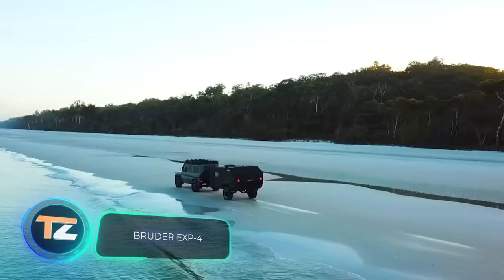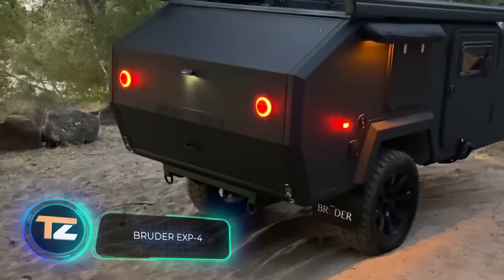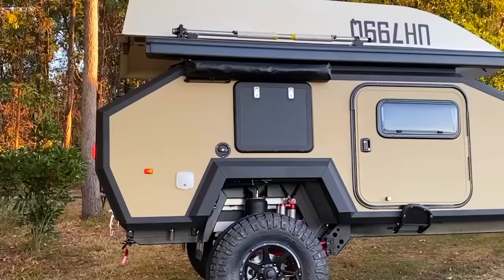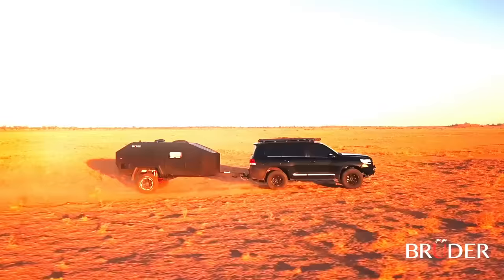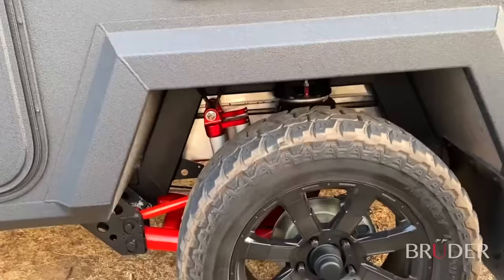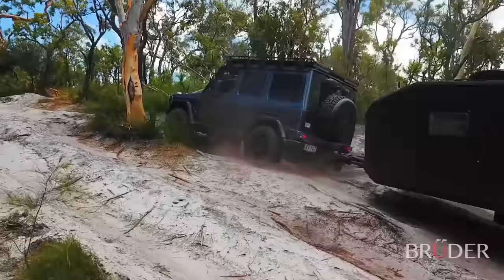Bruder EXP-4. You can now see the main feature of this trailer, its unique suspension, which allows it to adjust to almost any terrain. No matter what terrain you choose to park on, the Bruder EXP-4 automatically aligns the body. Naturally, this function also comes in handy when driving off-road. The trailer practically doesn't notice steep slopes or bumps.